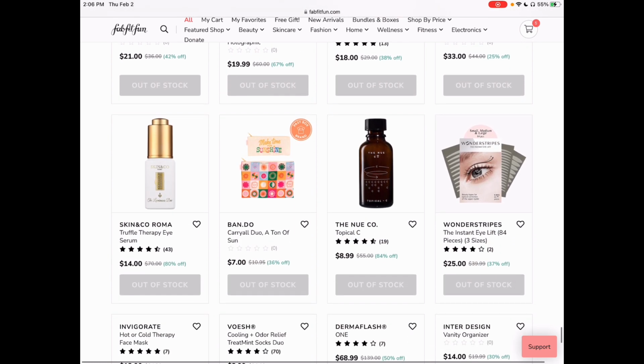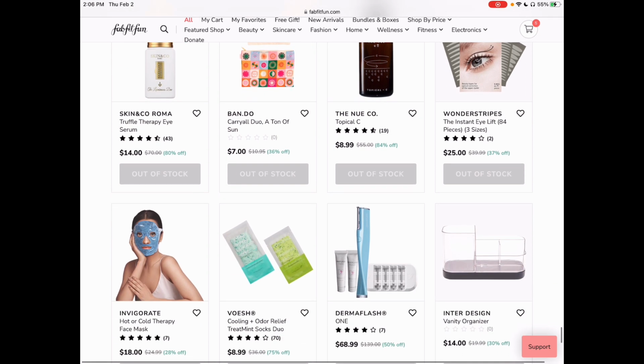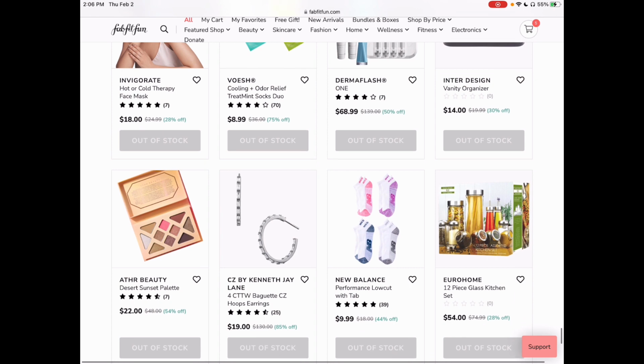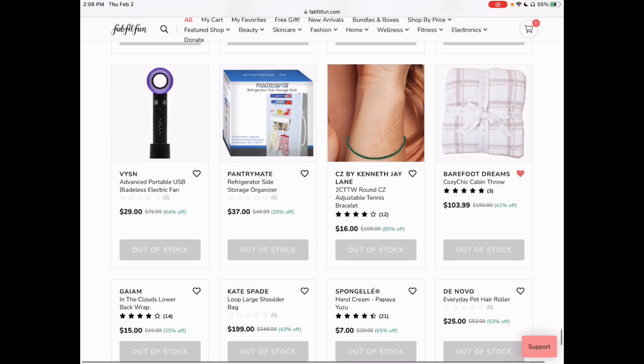Somebody mentioned earlier that they were disappointed because we don't see any of the hanky panky panties in this add-on sale, and they were hoping that we would have those. Like I said, I wasn't sure they would work for all of the different people and all of the different sizes. So many of you said they really do. They are so good.